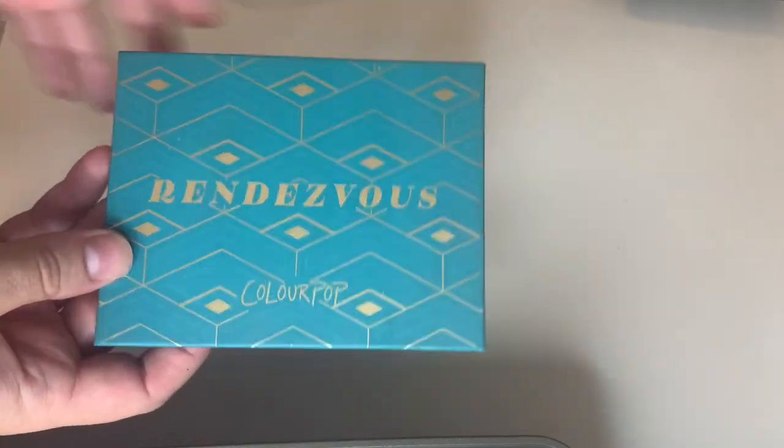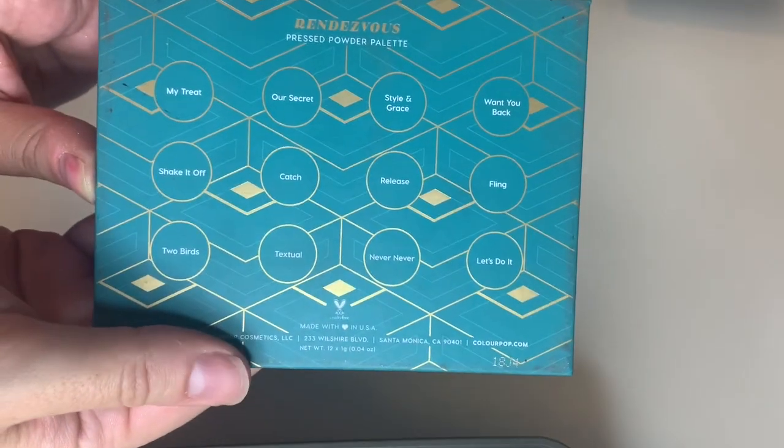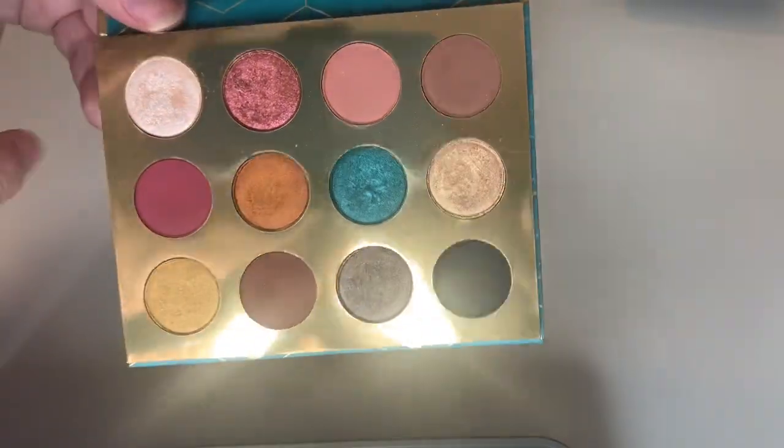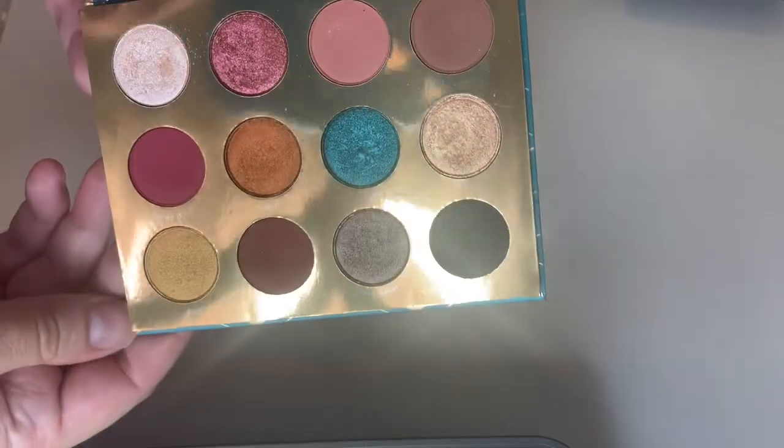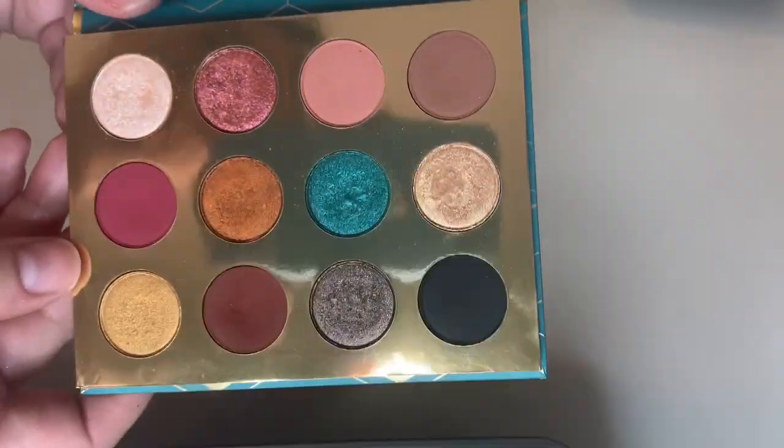So that's the first little holder. The second holder has this Rendezvous palette from ColourPop. And the names are on the back, and the names are also on the front, but you can't really read them. Can you guys kind of see them a little bit? Yeah. So I'm excited to use this one.